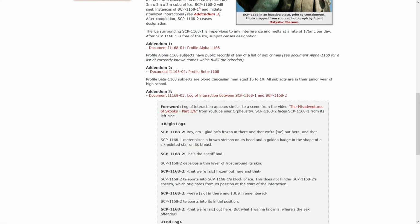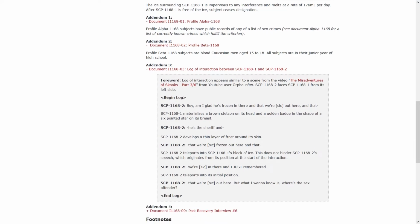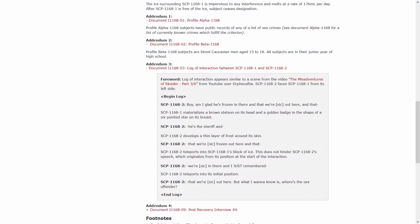Log of interaction between 1 and 2. Forward. Log of interaction appears similar to a scene from the video The Misadventures of Skooks, Part 3 of 6 from YouTube user Orpheus for the Win. 2 faces 1 from its left side.